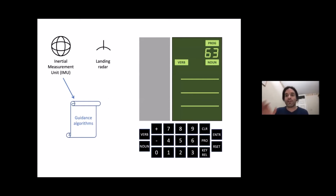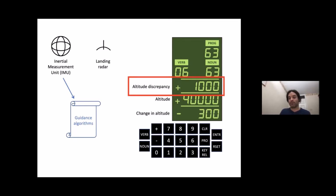Now, the astronauts are waiting for this moment. They're waiting for those 2 lights to go out. And when they go out, the astronauts type in verb 6, noun 63. And that means, please show me the discrepancy between how high you thought you were based on the inaccurate data from the IMU and how high you actually are based on the much more accurate data from the landing radar. And the computer shows that information.